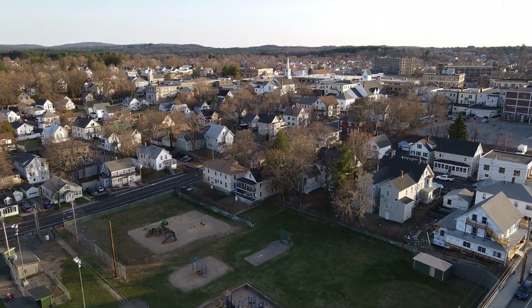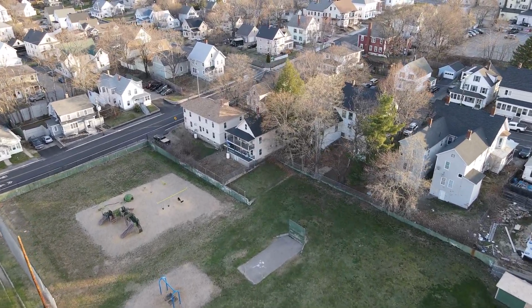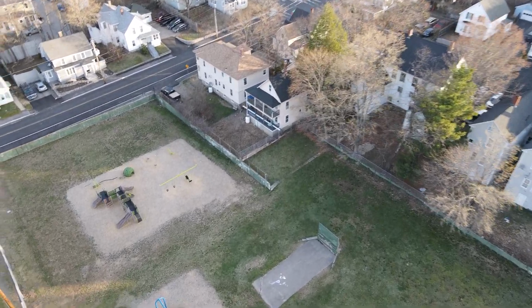All right, so I think that's going to basically sum it up. You get a good idea. There's Goodall Park and Benton Park right next to each other. And let's park the drone.